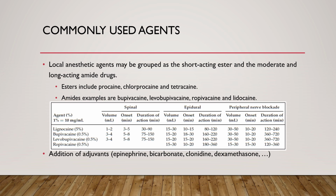And tetracaine, still some places use it, and procaine, nobody uses it anymore as much. Amide examples are bupivacaine, levobupivacaine, ropivacaine, and lidocaine, and we use these quite often. And in the table, you can see the maximum recommended doses for dosing, onset, duration, etc. when used in nerve blocks, epidural, or spinals. And the important thing to remember from this table is that esters, for the most part, are shorter acting than amides, no matter where you inject them.